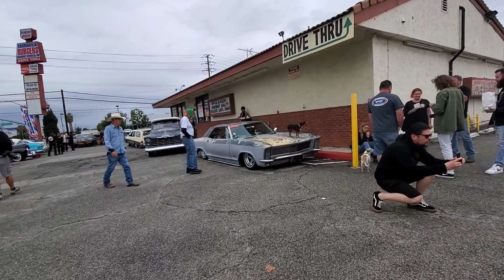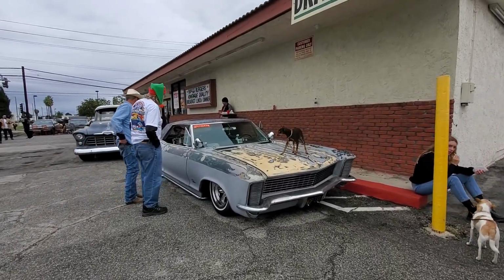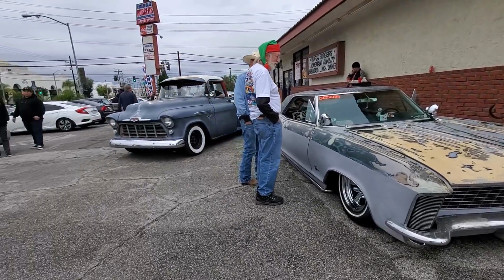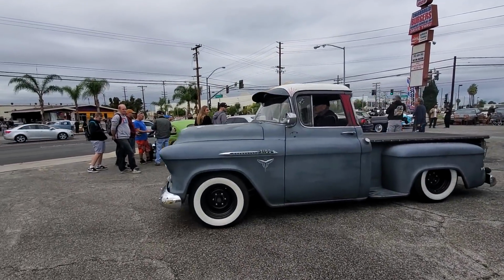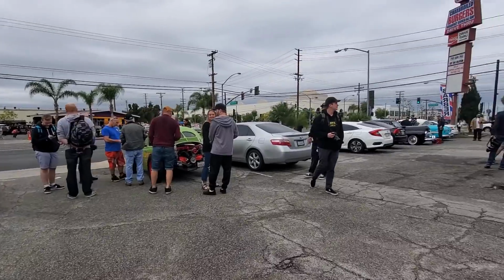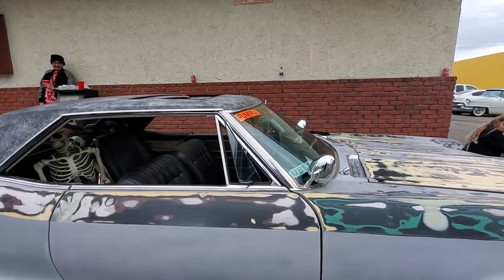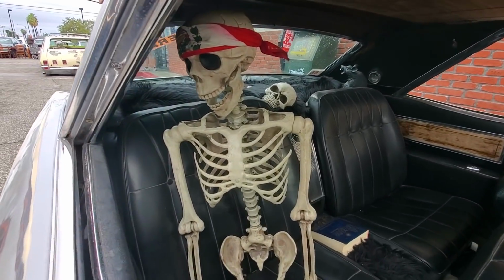There you got a little mini pin up on the Riviera. Look at that. Oh wow. Chevrolet pickup truck. Whites. 3100. That was a funeral procession car. It's a '65. Look at that.